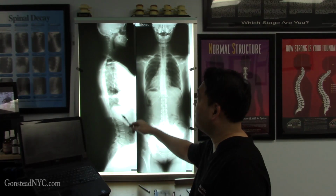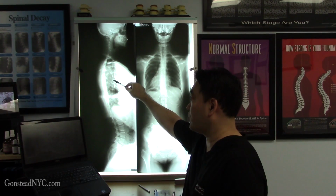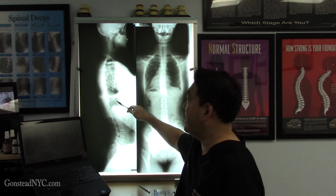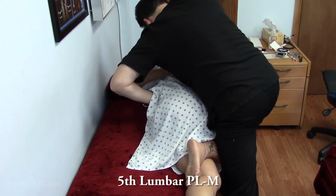In this X-ray structural analysis, we identified several structural abnormalities that need to be corrected: the 5th lumbar, 10th dorsal, 7th dorsal, 2nd dorsal, and the 6th cervical. Now, although we identify these structures, it doesn't mean we're going to correct all of them on the same visit. Because we have to approach this in a very conservative manner, we're only going to be correcting just the first 2 today, the 5th lumbar and the 10th dorsal, to provide structural support and stability to the rest of the spine. There you go. Let this go. Right here. There you go.